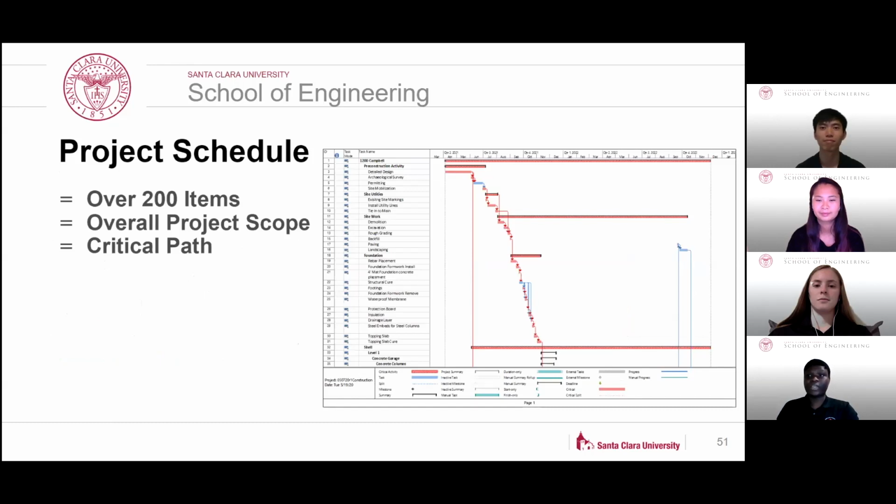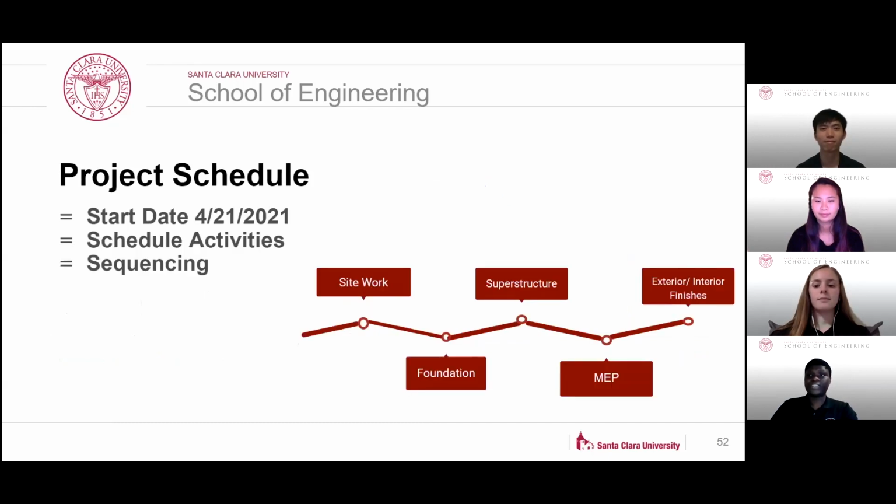The project schedule includes over 200 items. The overall project scope is presented here, as well as the critical path of the project. In order to meet our design-build goal, the critical path is important to identify, as missteps in the schedule can lead to failure of completion of our project. Construction is projected to start on April 21st, 2021, with sequencing starting with site work, moving to foundation, then superstructure, MEP, exterior wall, and then finally rounding off with finishes.